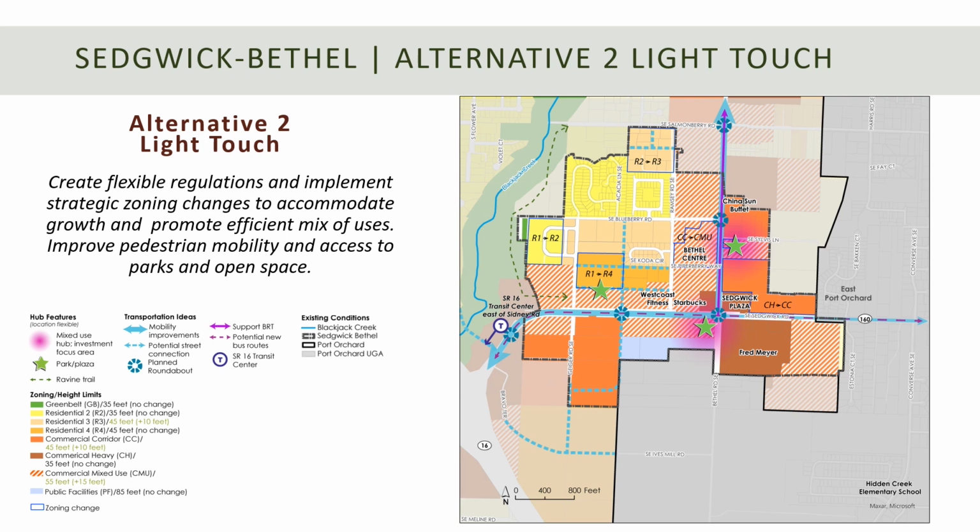Alternative 2 for Sedgwick Bethel, I'll just point out some of the zoning changes here. So move to your upper right, the north and east of the Sedgwick Plaza, you can see changing that from commercial heavy to the CC in the orange zone there. You can also see changing from that, there was that R1 area north of the Star, just east of Geiger Road, changing that from R1 to R4, since it's close to Sedgwick Road in the commercial mixed use zone.